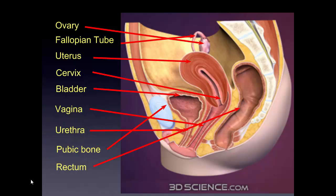Yeah, I know your diagram's a little dark, so it might be hard to see there, but you should feel okay.